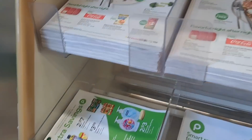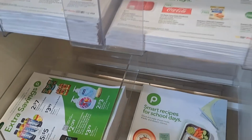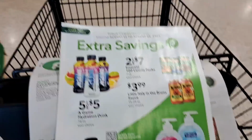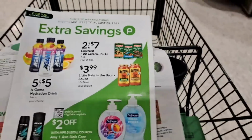Now let's go shopping. So when you come in Publix, they have a little booth here where you can grab their little coupon books and recipes, extra savings here. Okay, so we're gonna see what they got up in here. The first thing I really want to look at is the meats, to see what the meat prices are looking like, what kind of deals they got, what kind of BOGOs they got. See what I can find that I think is a pretty good deal.